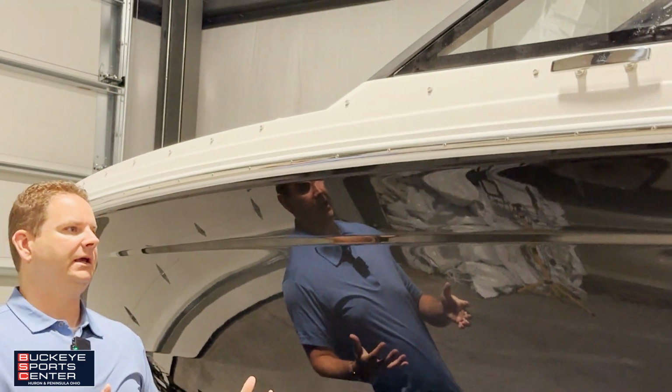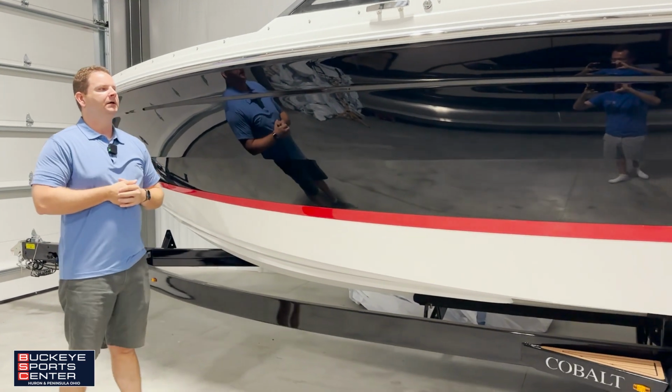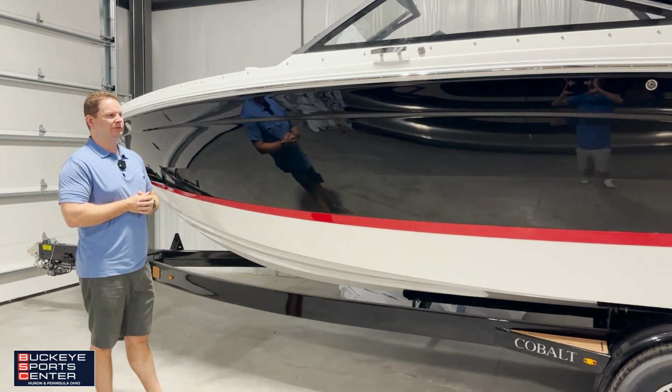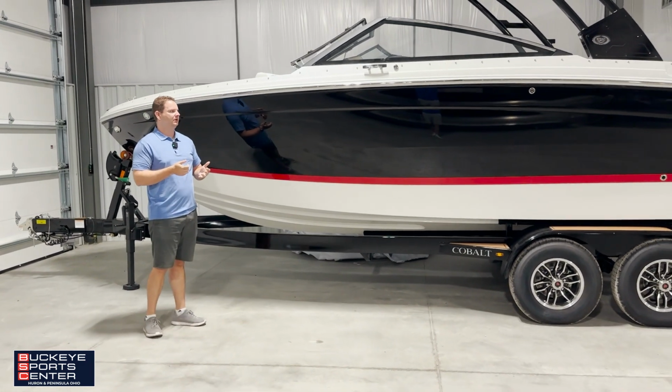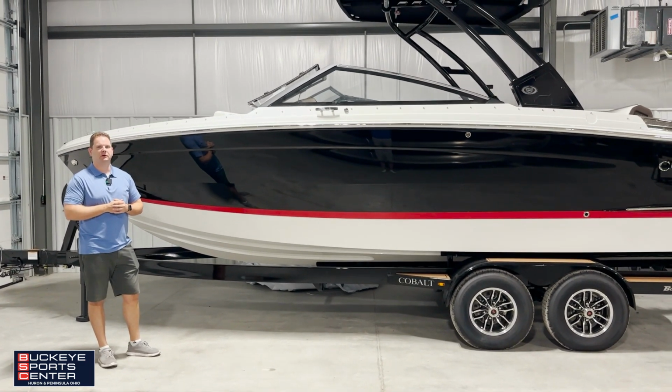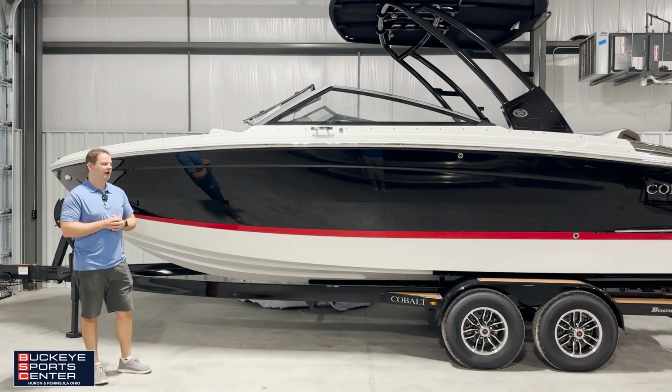And then you see, again, this is a 26-foot boat, but you see the freeboard even just as we sit on the trailer. This is going to be a great boat for multiple applications, whether you're inland lake use looking for a premium looking boat, or if you're going to use it on Lake Erie or rougher conditions, you've got plenty of freeboard, plenty of depth in this boat to make it work great.